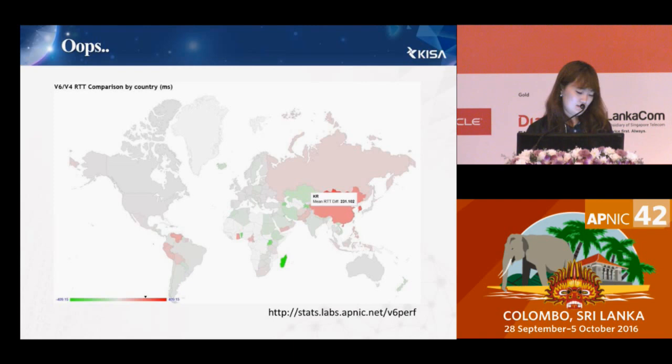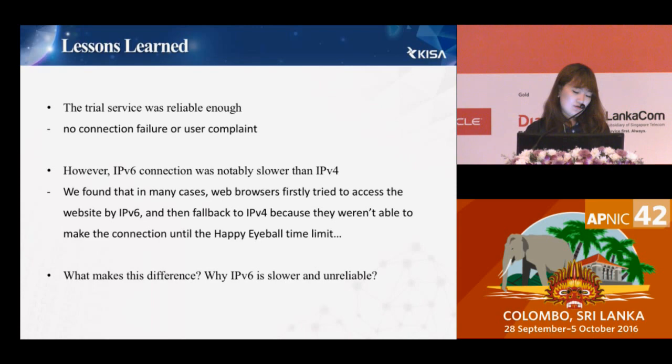So I'm going to share this experience and conclusion. Fortunately, our trial service was at least reliable. We didn't find connection failures in the server logs and had no complaints from the customers, I mean users. However, the V6 connection was notably slower than V4.